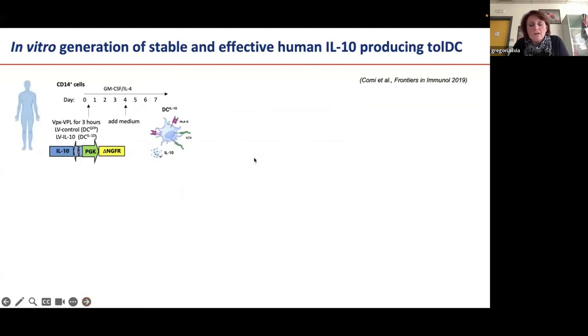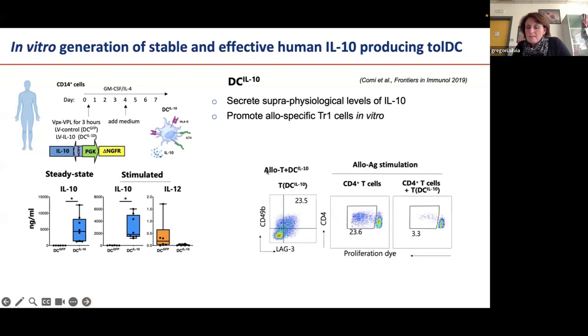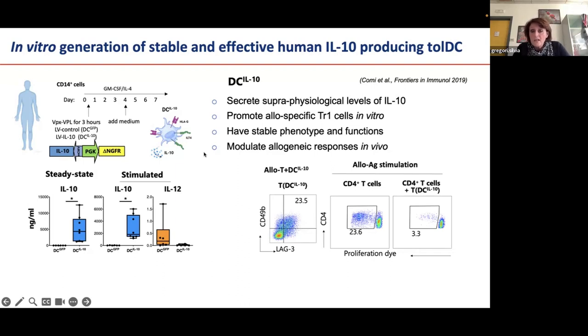And we ended up establishing a protocol to engineer monocytes with a vector encoding IL-10 during DC differentiation. And we generated a population of cells that we call DC IL-10 because they produce supraphysiological levels of IL-10 at steady state and upon activation. And those cells, similar to the DC10, once they get activated, do not produce IL-12. They promote TR1, similar to the DC10, at high ratio, and this TR1 can suppress allo T cell responses. And moreover, those cells are stable in phenotype and function, and we demonstrated that those cells modulate allogeneic T cell responses in vivo.